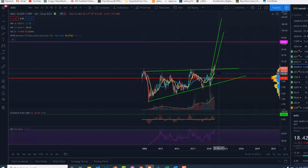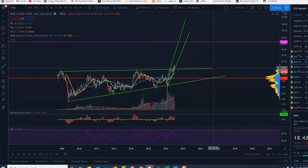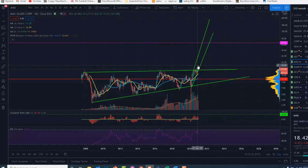We're going to see large things happen from Mag Silver. They're going to be in the spotlight. They're going to be a large growth stock in the commodities and the precious metals sector in particular. And we're hopefully going to see it follow this uptrend throughout the bull run into, I think, a couple of years at least.